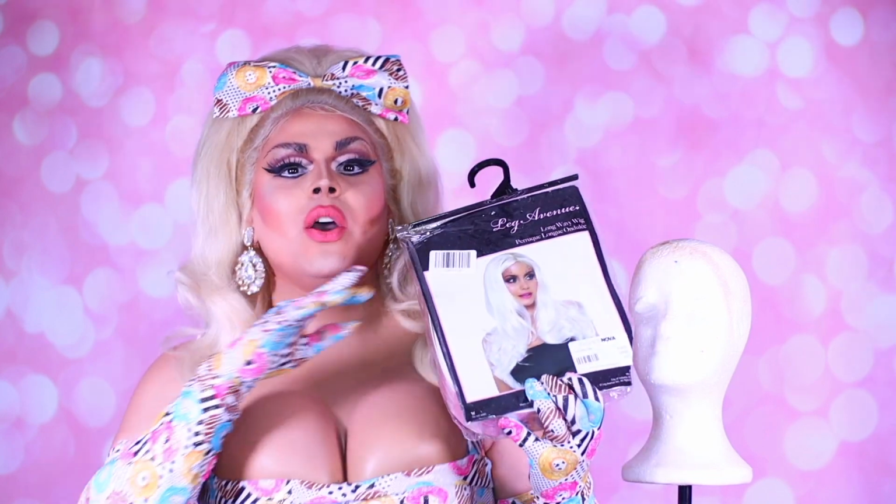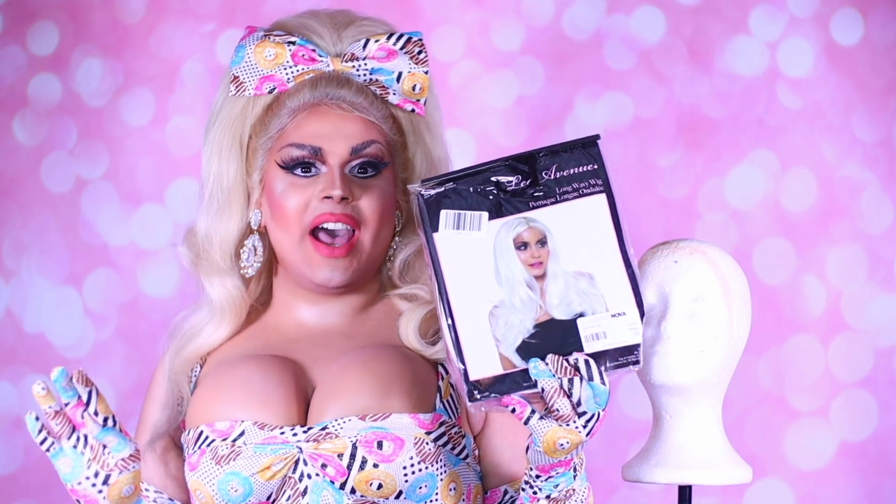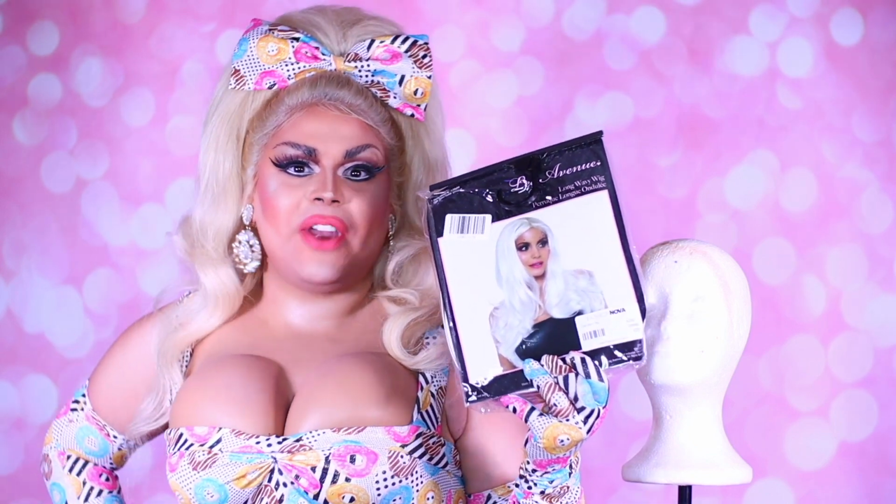Now I ordered two because I want to do a double stack today. And these are what arrived in the mail. Now these wigs are from Leg Avenue. You know, those special Halloween costumes for the girls that like to really be friendly and show it off. Now I've never tried a wig before from Leg Avenue.